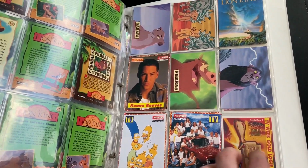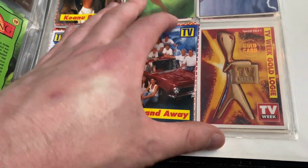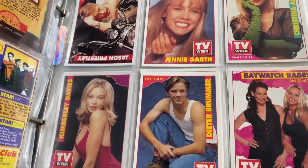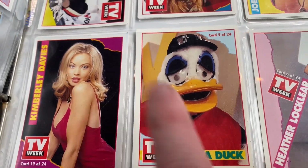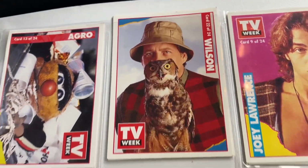Look, we've got some Simpsons. Keanu Reeves too. Gold Logies. Home and Away. You beauty. Oh, there's stickers. Some stickers on the go in here. And look at all these. I don't know who half these people are, but the old TV Hits. This is probably worth nothing, but oh, I just love old stuff. There's Plucker. Oh, Plucker Duck. And Aggro. Oh, mate, this is a classic.